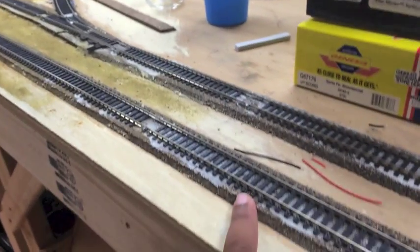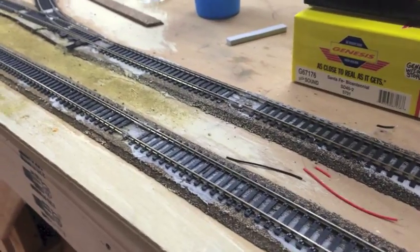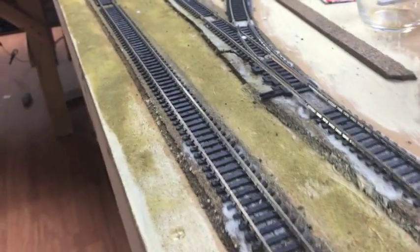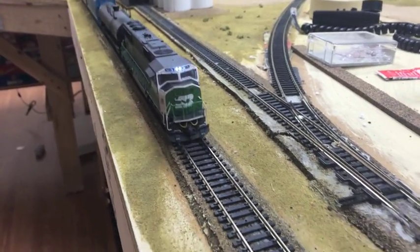And then as Real Fam was talking about, that grade crossing is going to start right about here and come across, and that's going to be a super protected grade crossing, fully mechanical, with sound and all that good stuff coming in the future. So, let me get back over here. Sorry for the rough video.